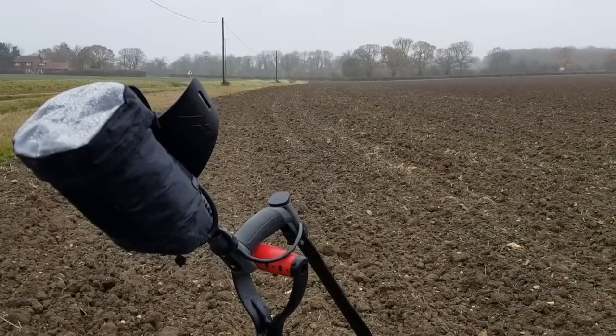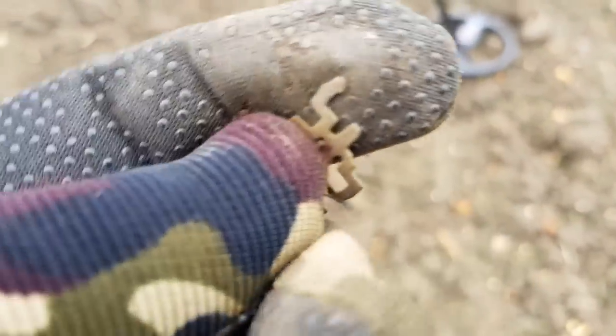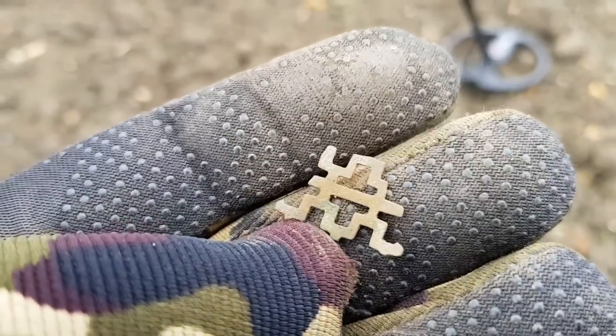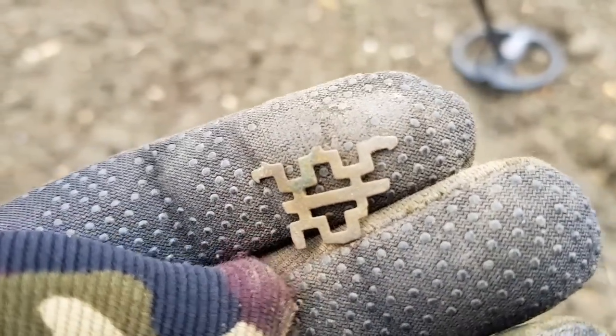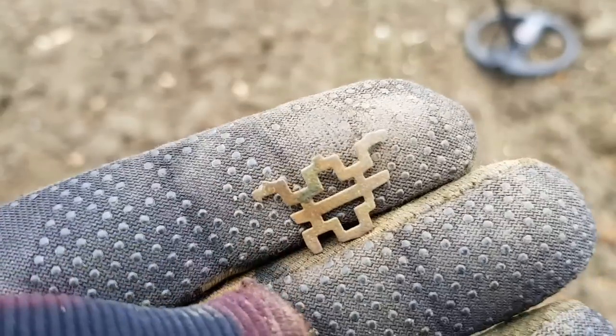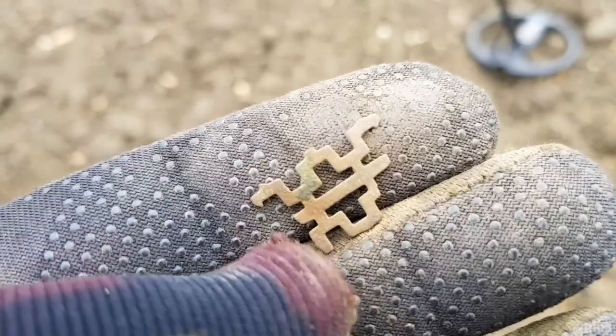Here we go folks, just had another find, but I don't know what this is. It's very thin. It could be anything really. It's interesting though, so I thought I'd show it. Anyway, we'll carry on. I think I'm going to go on to a different field because this one is quite quiet at the moment.